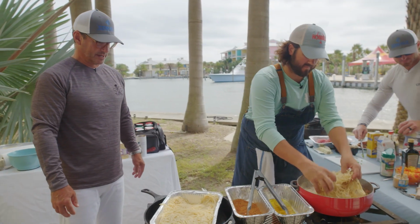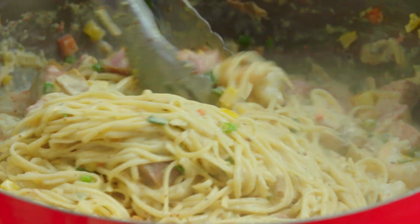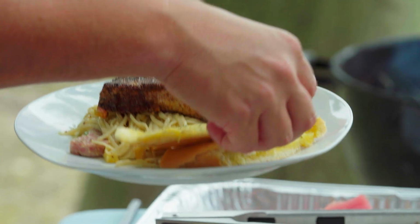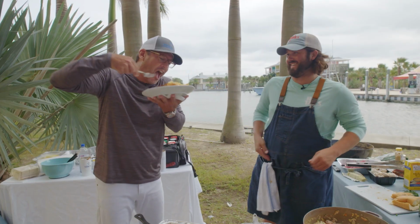The dish comes together with linguine, chopped green onions, and after a quick mix, it's plated with a tuna steak on top and a side of garlic bread. Woo! Finish that off. All right.